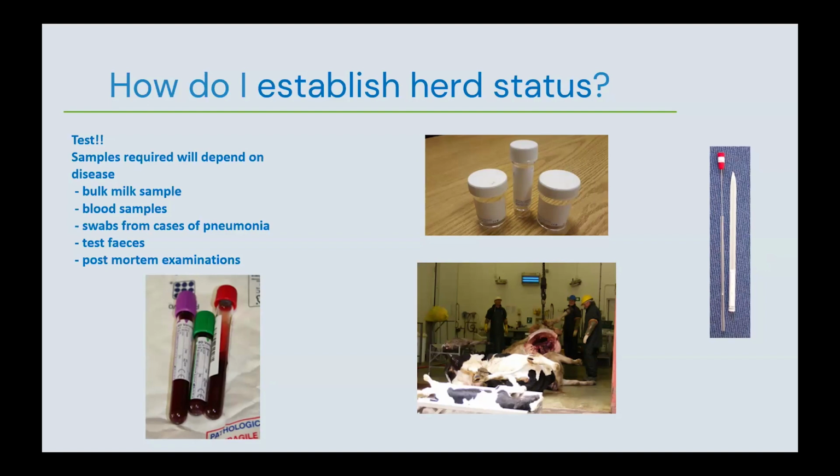Swabs from cases of pneumonia are really, really useful. With acute cases of pneumonia, just a simple swab up the nose, we can quite often isolate particular pathogens that are involved. A caveat to that: pneumonia is not just a one-bug disease. It's a lot of bugs that are involved and a lot of environmental factors. But these investigations can really help you build up a picture of what's going on rather than just treating things, not knowing if you're using the right antibiotic, not knowing if they even need antibiotic. By investigating what bugs are involved, you can build that into your health plan to hopefully stop those animals getting sick in the first place, or at least reduce the risk or the severity of disease.